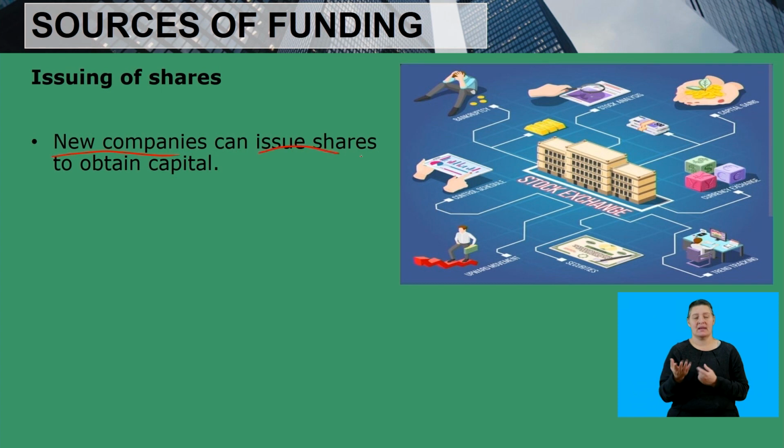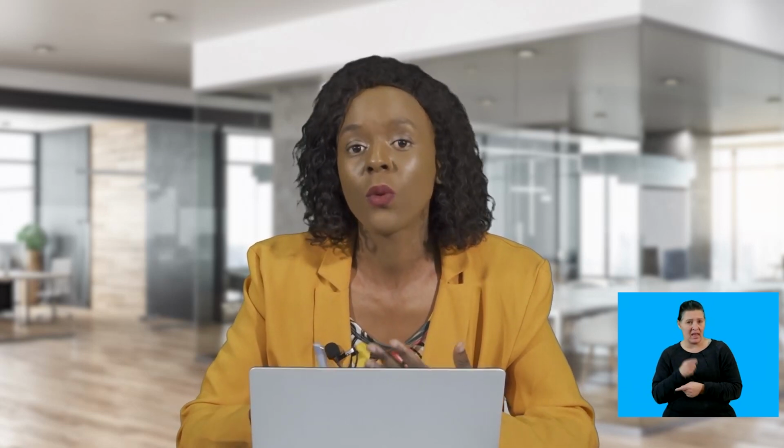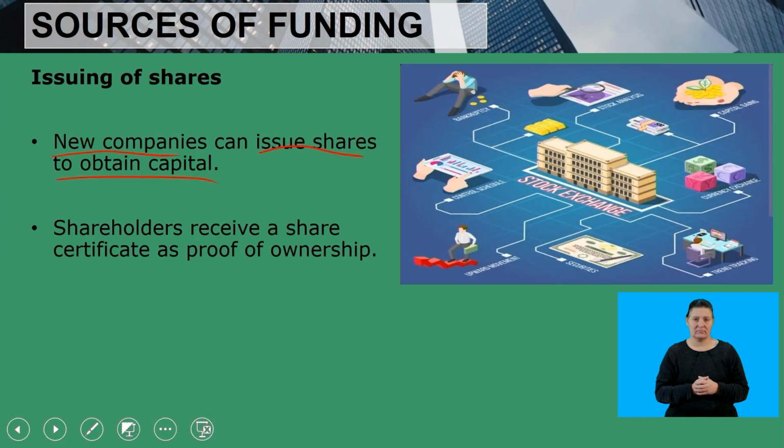Then another source is issuing of shares. New companies can issue shares to obtain capital. So another way of getting funding in the business is by issuing shares. When we issue shares, we allow the public to come and buy shares. In exchange for a share, a person pays money, and that money we can use as capital in our business. Shareholders receive a share certificate as proof of ownership. The people who have bought shares, we call them shareholders. They will get a share certificate that specifies the amount of shares they now own in the business. Remember, they paid money in exchange for having shares in the business, in order for the business to raise capital. It's another source of funding.